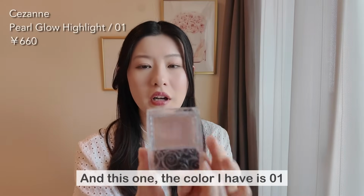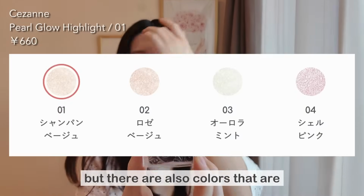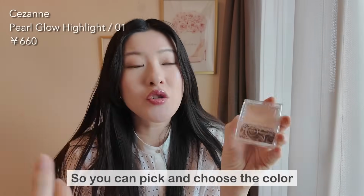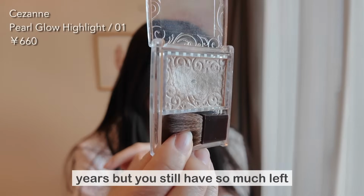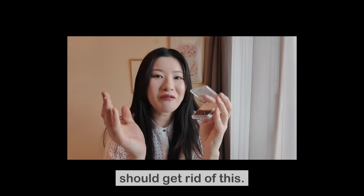And this one, the color I have is 01 Champagne Beige, but there are also colors that are slightly pink, slightly orange, and slightly green. So you can pick and choose the color depending on your preferences. Even though, like I said, this is super affordable, you get so much product. I've been having this for years, but you still have so much left, and I don't know when I should get rid of this.